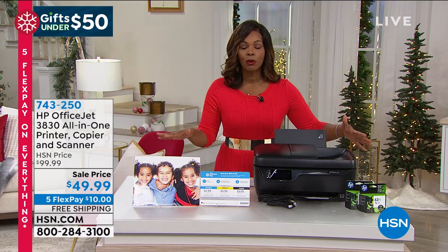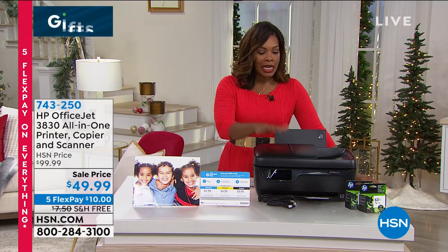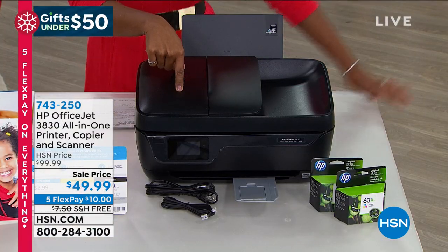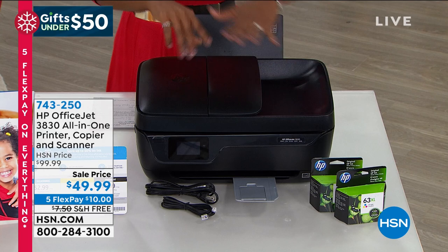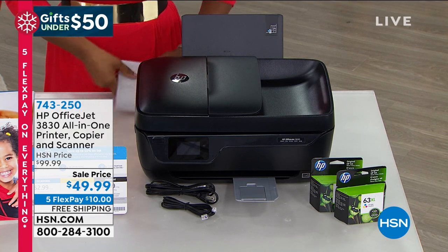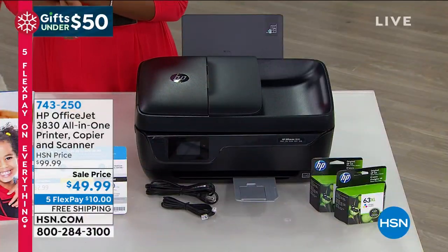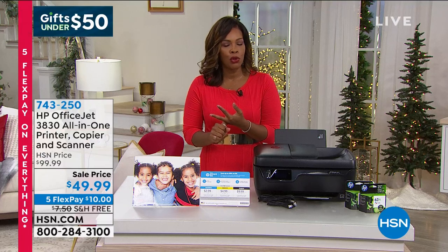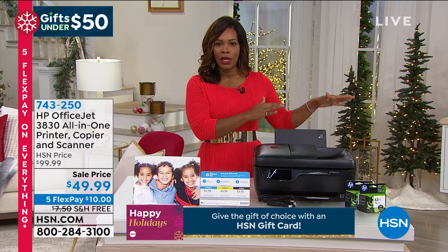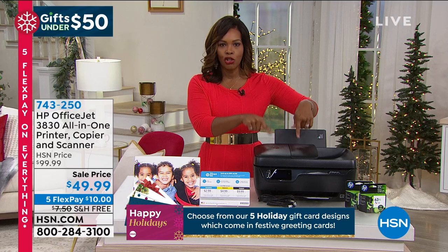You've got 5 Flex, which makes it $10 for you to get home. It's free shipping. We give you the printer, the copier, the scanner, the fax ability. You even get ink. I mean, there's everything to love about this. And if you, in the recent past, have bought a newer phone, or a newer computer, or a newer tablet, but you have that same old tired printer that you never know if it's gonna work from use to use, this is your new printer.